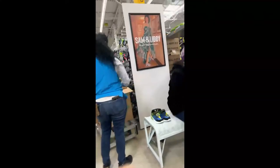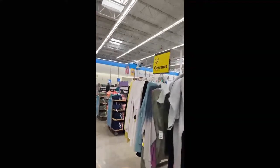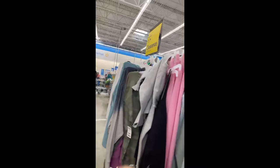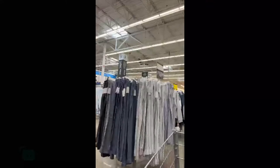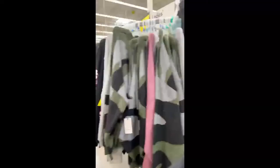Let's see. I don't see any, guys. There's a whole bunch of clearance section here. You see that? I'm not sure about the colors, but look, they are brand new, a cute crop top, little sweater. As you can see over here, it is clearance there. It kind of looks like it's a lot of winter items. Let me get in through here and squeeze in.